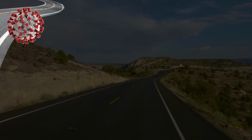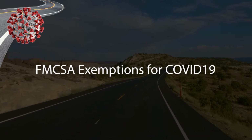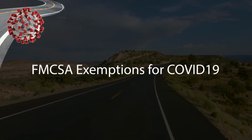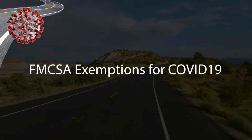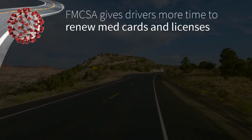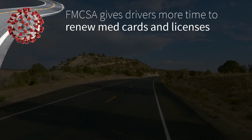Lastly here, I just want to discuss 4 regulations that the FMCSA has either granted exemptions to or made recommendations on, due to COVID-19 in our operations. The first one we're going to talk about is that the FMCSA gives drivers more time to renew medical cards and driver's licenses.